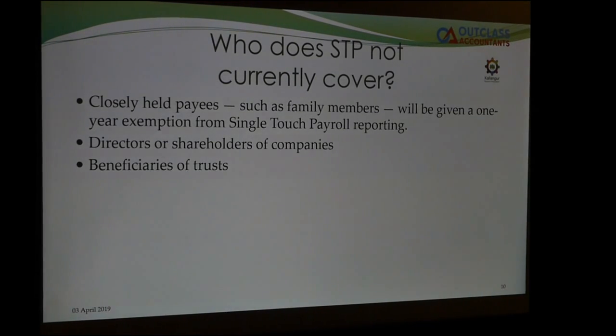Who does STP not currently cover? We've already spoken about closely held payees. That is, family members will be given a 1-year exemption from Single Touch Payroll. So they're not required to do their first submission until after the 1st of July of 2020. So that's directors, that's beneficiaries of family trusts, as well as people like sole traders, where you employ yourself as a sole trader. So directors, shareholders of companies, as I said, beneficiaries of trusts.